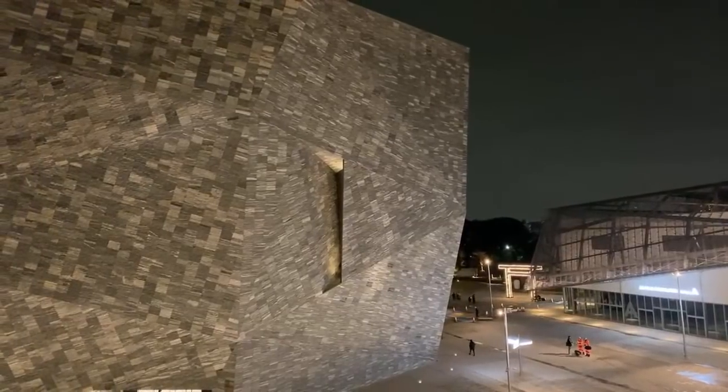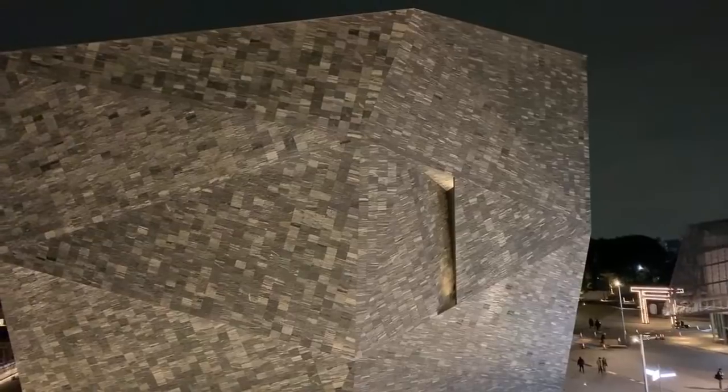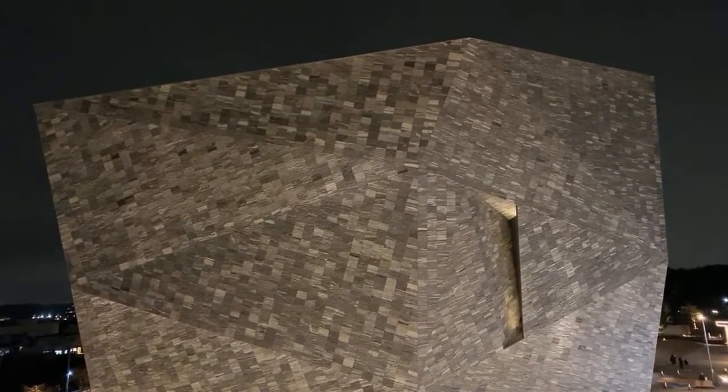Hello, greetings, and welcome. Do you see this building right here? This is a cultural museum designed by Kengo Kuma. Look at this thing. How you doing, everybody? It's massive. So we have exclusive access to go inside of the museum and take a look at the grounds.